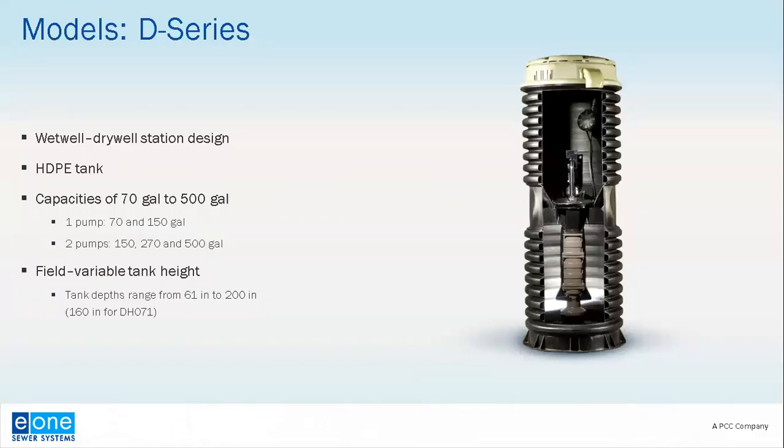I want to spend a minute here talking about the most common product that we see probably anywhere, which is our D-series station. In a nutshell, this station is consistent with the design philosophy from day one, where safety, serviceability and reliability are the main motivators or the main influencers in the design itself. So that top that you see in the tank there, there's no wastewater there. That is always a dry environment. So that adds a layer of safety and also makes it easier to service typically.